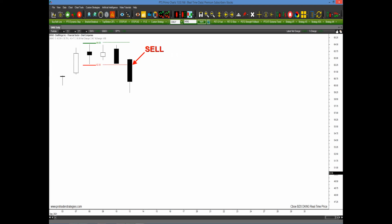How about DraftKings? All right, same exact example. We have 2 closes within, and then on the 3rd day, that's when we touch the lower realm.